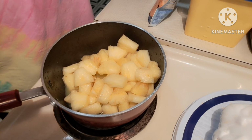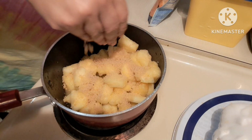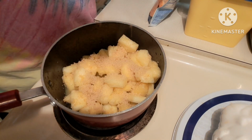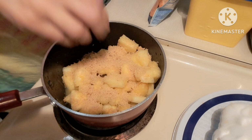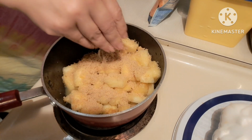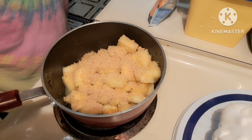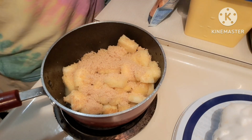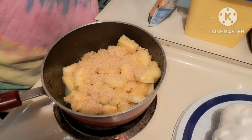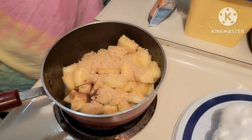Again, I've never made anything with pineapple before, so I have no idea how to spice them. I know I want the tart of the pineapple to stay tarty, but I also want a little bit of sweet. And recipes I Googled called for brown sugar instead of white. So, there we go. To that, I'm going to add a sploosh of my vanilla. Sploosh. Just a little something.